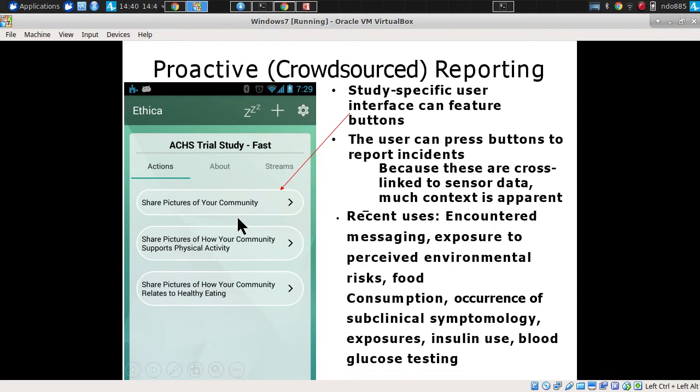For a fair number of our studies, we use buttons that elicit information on a volunteer basis by the individual. Those are typically complemented by ecological momentary assessments that also probe whether any of these things happened recently or whether they'd like to indicate something, because sometimes people forget to proactively indicate, so we want to double check. For example, we might have a button which allows people to share barriers to physical activity in their community, or how it supports physical activity in their community. These buttons can be pressed by the participant to report things.